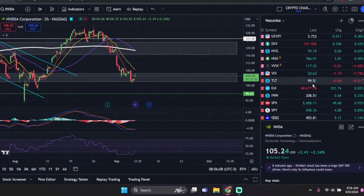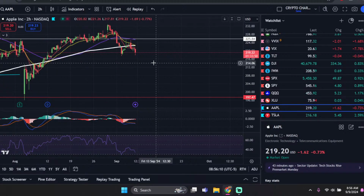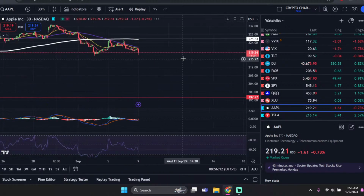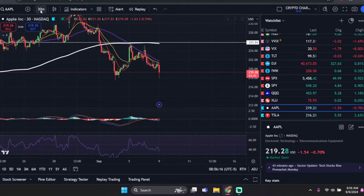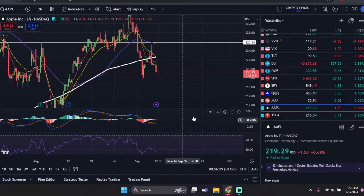Apple's a good play. Yeah, looking over at Apple, let's pay attention to that. This is the 30-minute, right? We're coming down to those levels. We're seeing it start to react. Pay attention if a 30-minute crosses up. That could mean more positivity. That could mean a 2-hour is about to cross up. So Apple could have a signal.